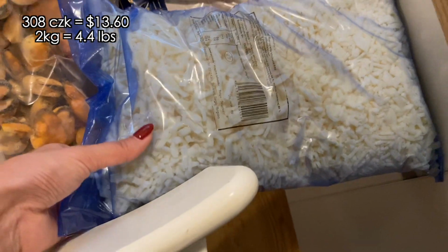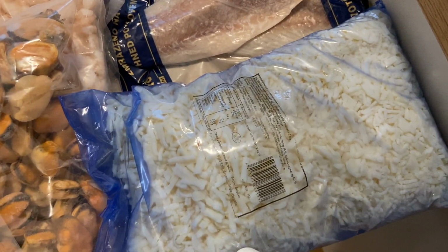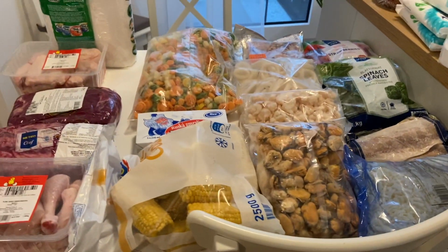Here we have some incredibly big bag of mozzarella cheese that we're gonna freeze because it's so easy to have frozen cheese, and then you just keep it in small batches in the fridge, and it's so much cheaper. So that's everything that we got in Makro.